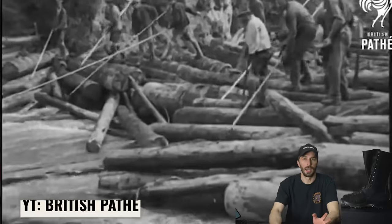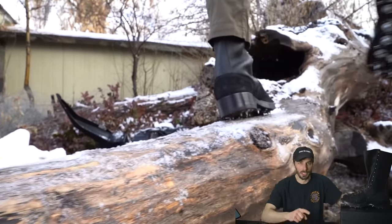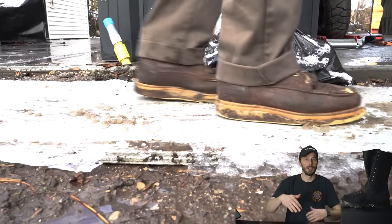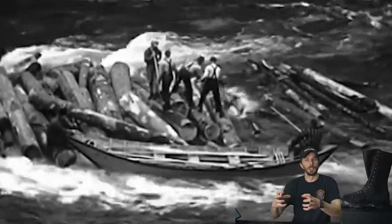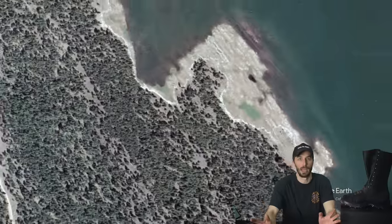And if you've ever done any kind of forestry work, whether it's logging or wildland work, you know exactly what I'm talking about. It just takes one slip on a dry log and you can easily break your leg. It happens to hunters more than you'd probably think. And so they had to be able to grip those logs to prevent them from slipping off, breaking a leg, and especially in the backcountry in the Pacific Northwest where no one's gonna save you.